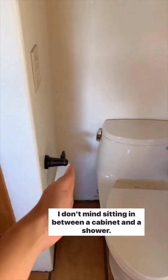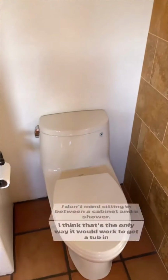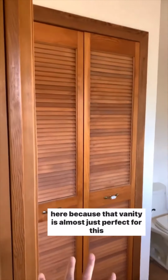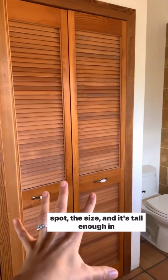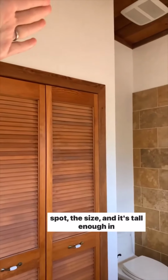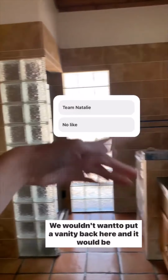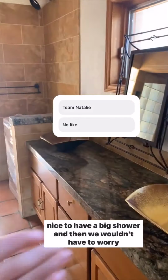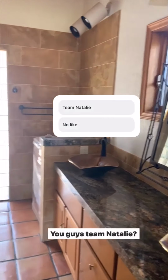I don't mind sitting in between a cabinet and a shower. I think that's the only way it would work to get a tub in here, because that vanity is almost just perfect for this spot, the size, and it's tall enough in here for that. We wouldn't want to put a vanity back here, and it would be nice to have a big shower, and then we wouldn't have to worry about the window.